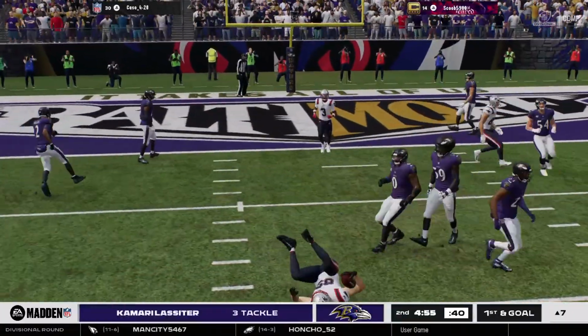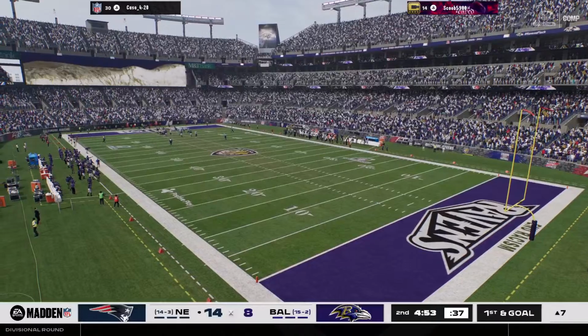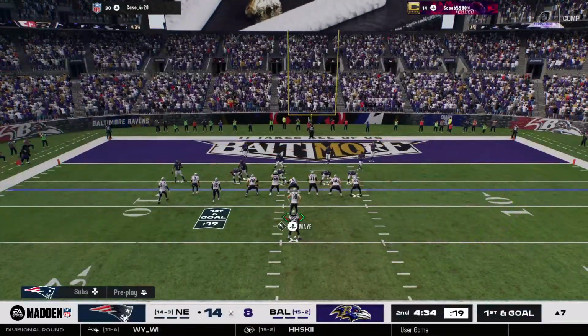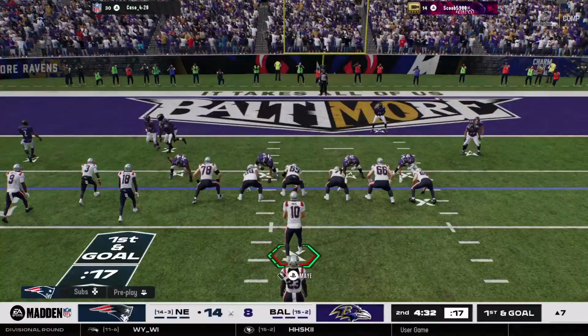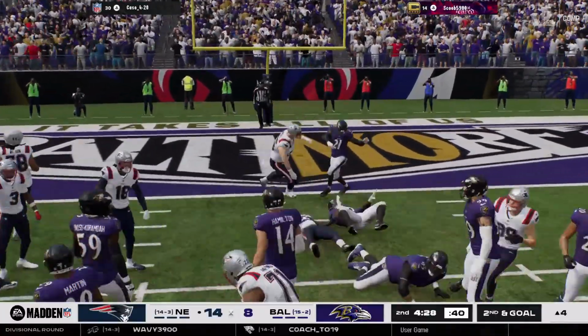This one's caught. And it's another first down on this drive. Man, this time they're into first and goal. That's another Patriots first down. First and goal, New England. Here's Jenty. And he gets a few on the plunge forward.